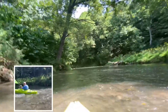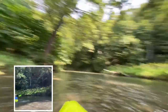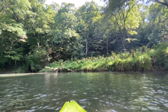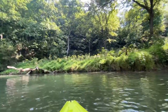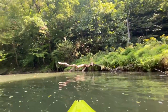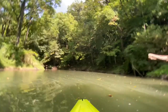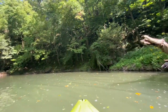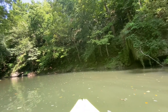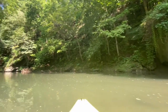Like the best route in life, just take the left. Maybe. Go over here now. See how deep it is. Oh, a little deeper here. That's like 4 feet right there. Oh, nice little deep hole. I hear some rapids coming up.